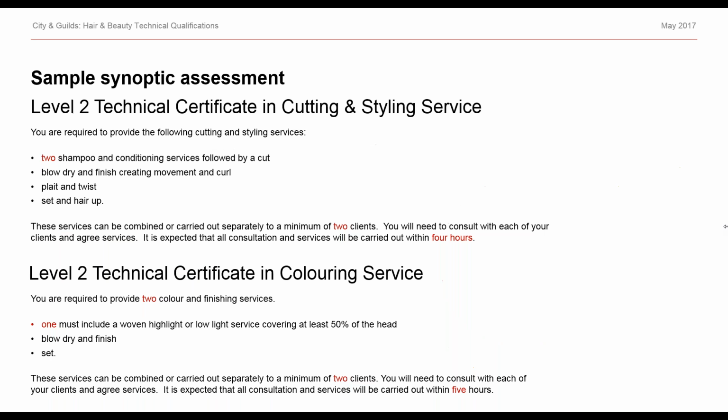Across hairdressing, I've given you an example now of 2 for the cutting, styling and the colouring. For the cutting and styling, they had to do 2 shampoo and conditioning services followed by 2 different cuts. You have to do a blow dry and finish with creating movement and curl. So don't forget the job opportunity for this at the end could be as a blow dry stylist in a blow dry bar. You have to do a plait and twist and set hair up. Again, 2 clients across around about 4 hours.